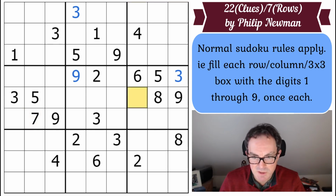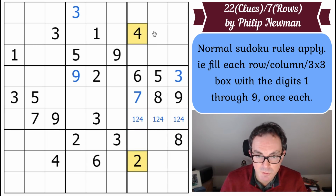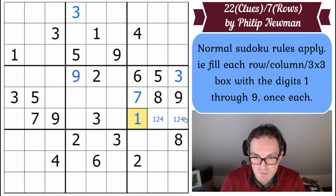This 7 is giving me a 7 here. So those squares now have got to be 1, 2 and 4 in some order. And in fact, look, we've got a 2 and a 4 in column 7 already. So that's a 1. And we can get rid of the 1 pencil marked from these squares. What else have we got here? We've got 2. Just use the pencil marks. 2 and the 2's there. Place a 2 in this square.